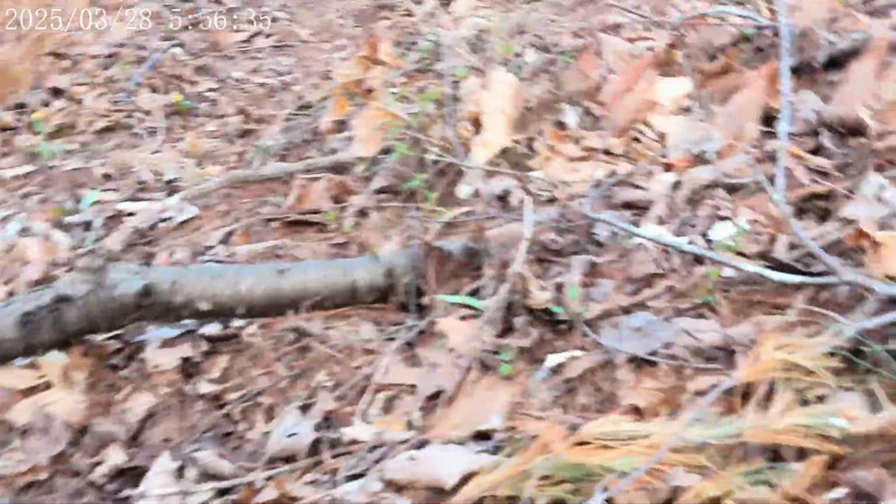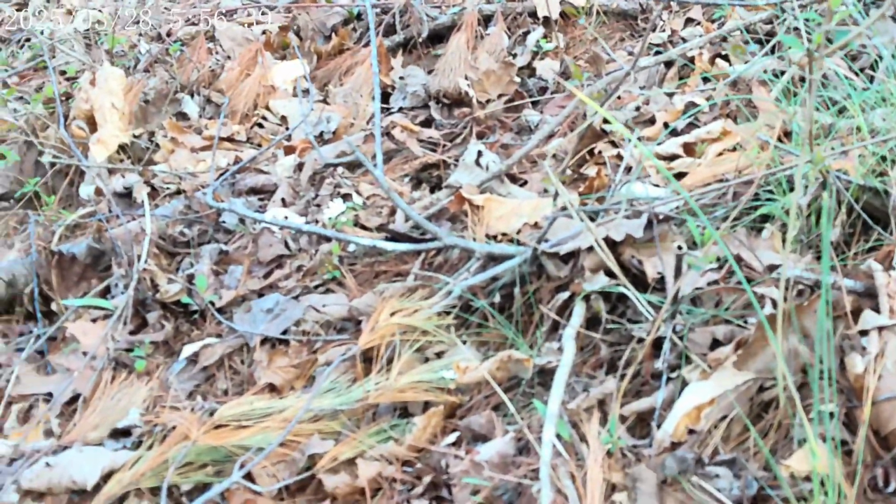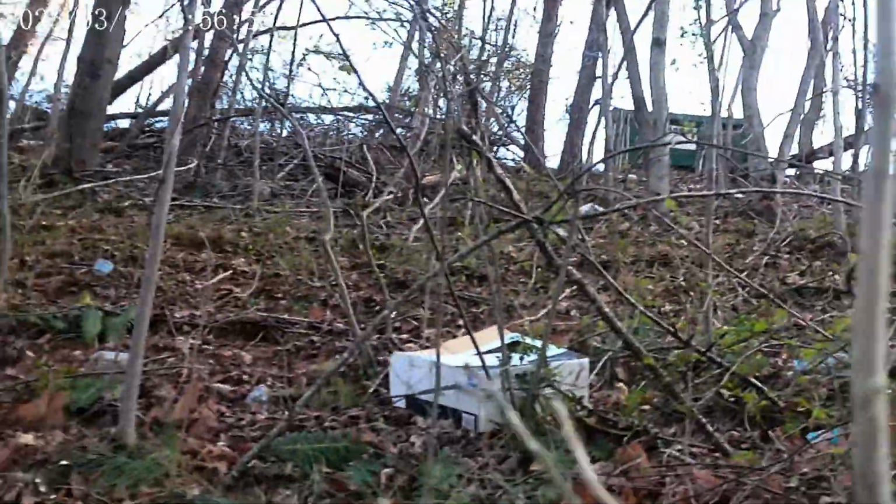But I was wondering, I'm gonna find other species in here. This place looks too cool. But look at it, it's full of trash. There's an industrial thing up here. People have just been, probably for years and years, letting trash fall down the hill. It's kind of gross because there's some cool stuff in here.